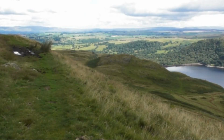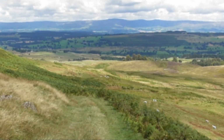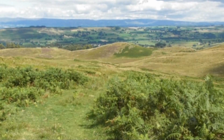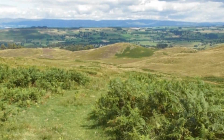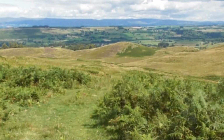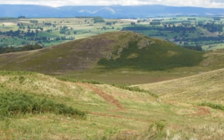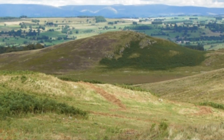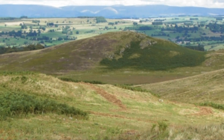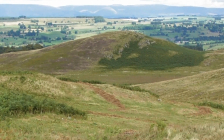We're still heading forwards. We can see the end of the lake there. We're steadily dropping down now. The path seems to split into two, but we just keep heading downhill, bearing slightly left. As you can see, they've been cutting the heather quite a bit, so we can't really make a path out at the moment. But if you just keep heading for that hill in front, we'll pick up the path again.